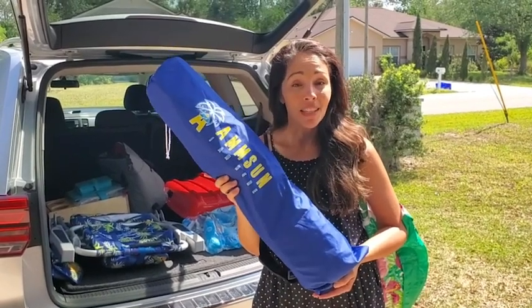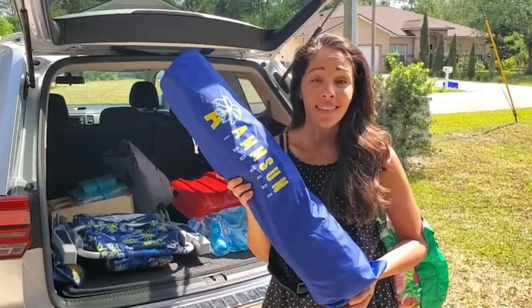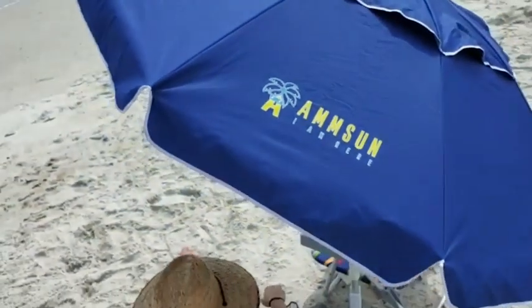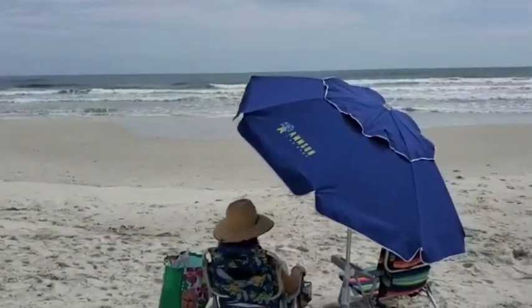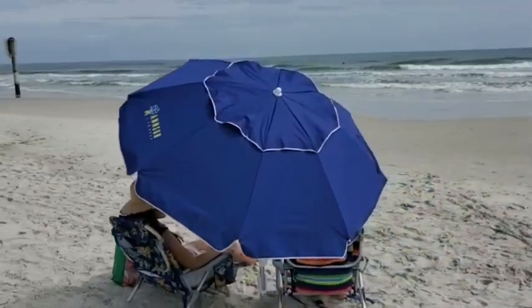When I'm going to the beach, an absolute must is sun protection, and that's why I love this umbrella by AMMSUN. This is their 6.5-foot blue beach umbrella. It is a perfect size. I truly get wonderful shade from the sun and protection.